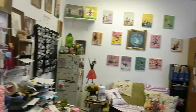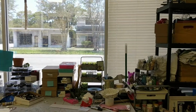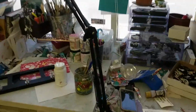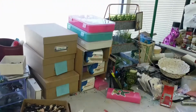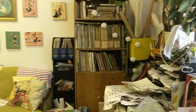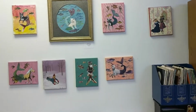And this is my beautiful studio. And this is where I work. This is where I paint, and I left a little mess for you right here. And I make magnets over here out of my art, and earrings and different things like that. Like, here's some earrings. And I do all of that and run my business Pergamo Paper Goods out of this studio.